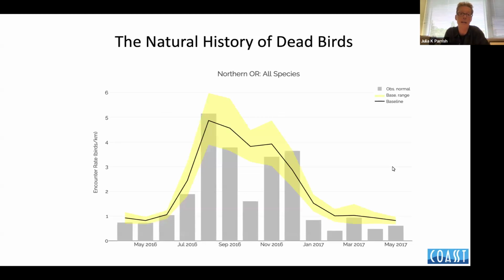Okay, so what are coast data used for? This is the most important thing that coast data do, and I refer to this as the natural history of dead birds. On the x-axis is time here in months, and on the y-axis is encounter rate in carcasses per kilometer. What you are looking at are data from the northern coast of Oregon, all beaches smushed together.